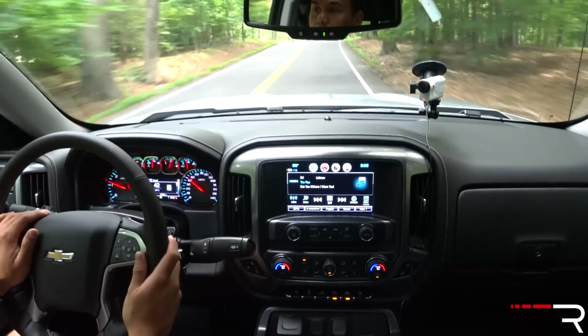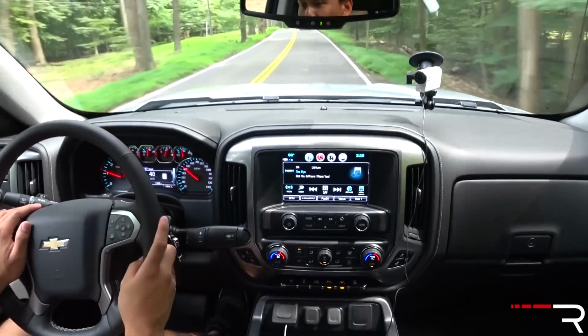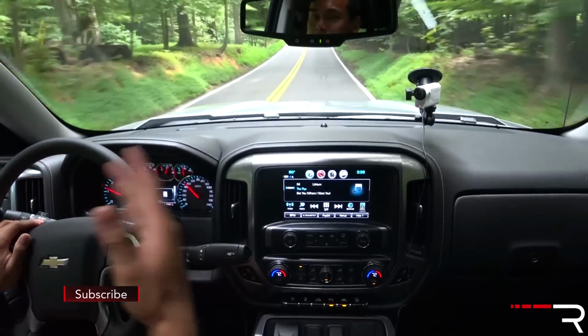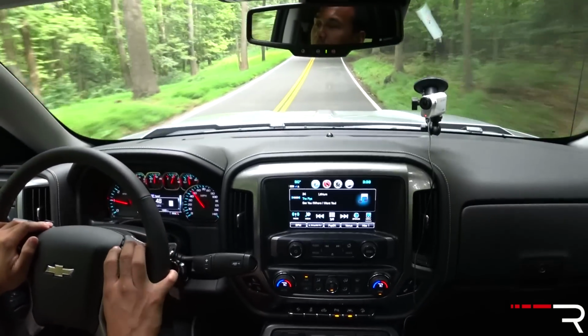The shifts from the 8-speed automatic are crisp. And it just feels fast. This thing can tow almost 12,000 pounds in this four-wheel drive version, and it feels like it definitely could. This truck really will surprise you, especially if you're just trying to cut someone off, pass somebody at the light, or when you're trying to merge. This is one seriously quick truck.